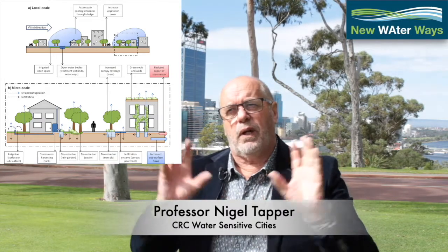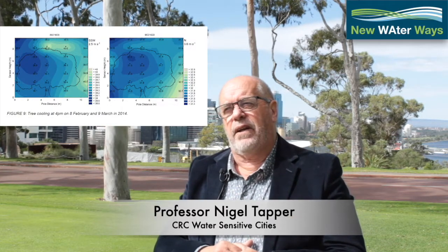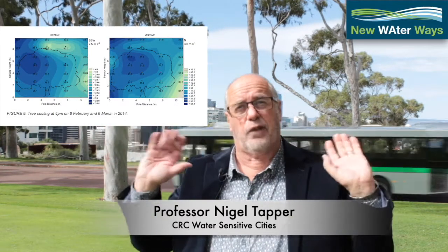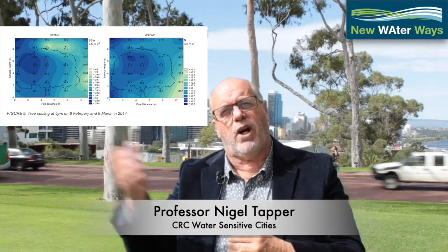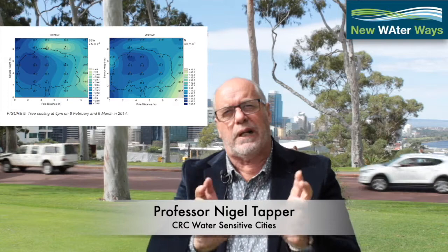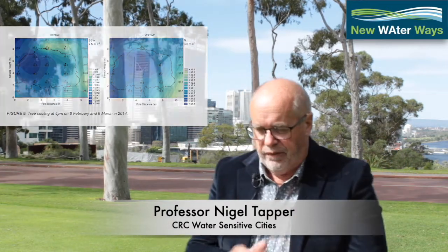But also the green vegetation is cooler than other hard surfaces. So green vegetation is good from that respect. And it also provides shade. So for all sorts of reasons, irrigated green infrastructure is one of the best things. So what we've done is at a whole range of scales, from the micro scale through the neighbourhood scale out to the citywide scale, we've done observational work, we've done modelling work and remote sensing work.